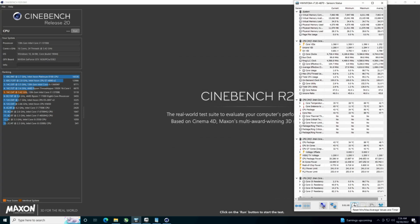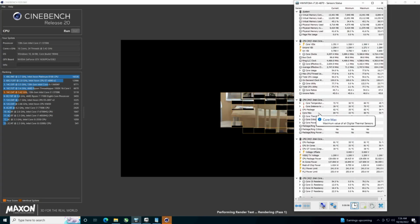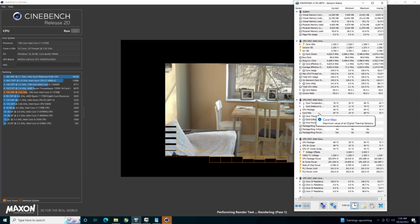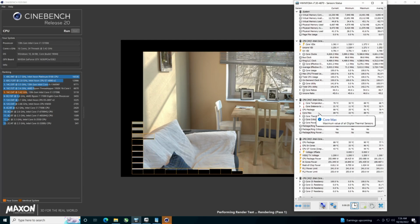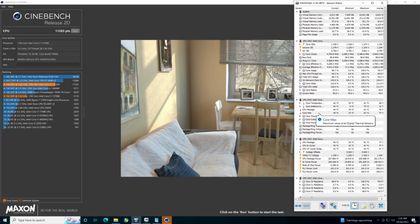Let me reset this again. Hit run. And now we previously hit a score of, oh gosh, I don't even remember what it was, folks. There you go. With the Z690P, it was 5118. And that just tells you it had problems because that was weaker than the i5 13600KF. And voila, 11,283. That sounds pretty good. Now, if we're able to overclock that, we could potentially hit second place.